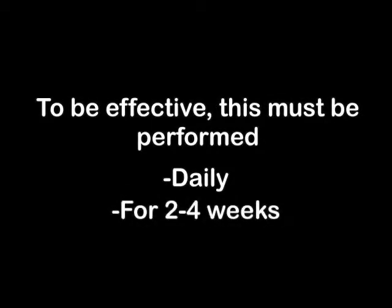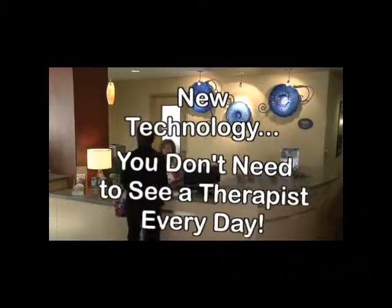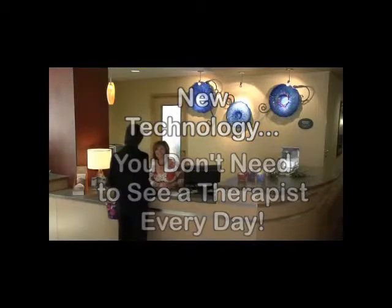Most importantly, to be effective, this deep tissue massage must be performed daily and for 2 to 4 weeks, otherwise it won't alleviate symptoms. Thanks to a new technology, you don't have to see a therapist every day to get this treatment. This technology is the amazing Carpal Rx.